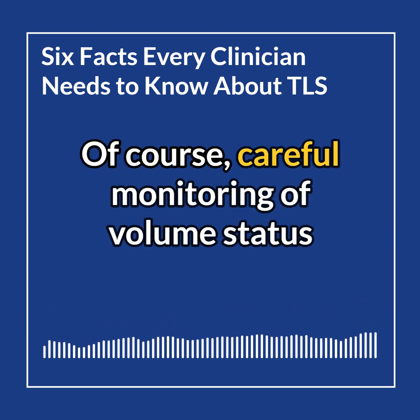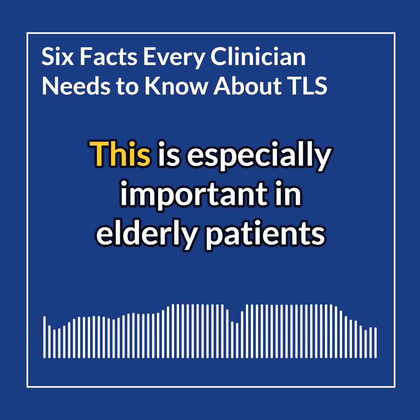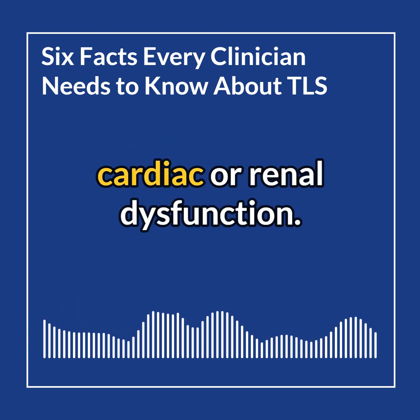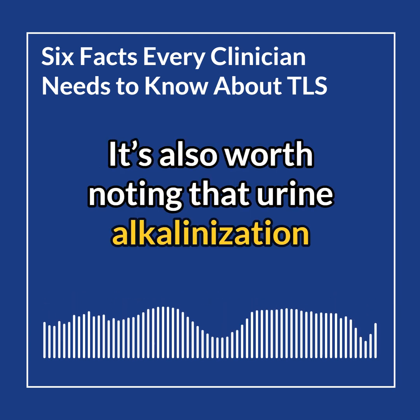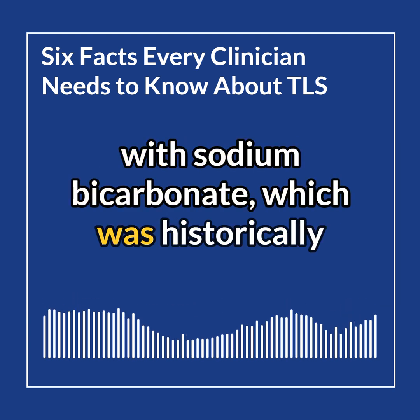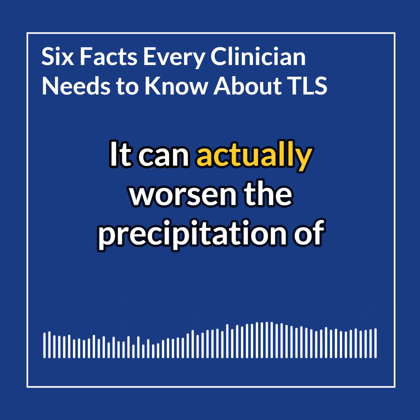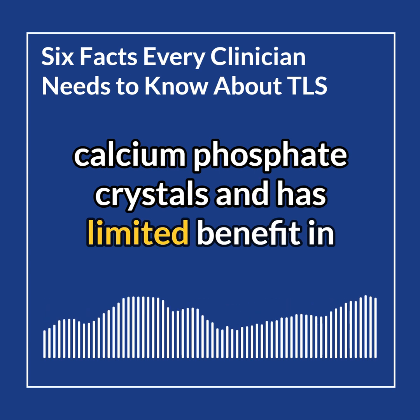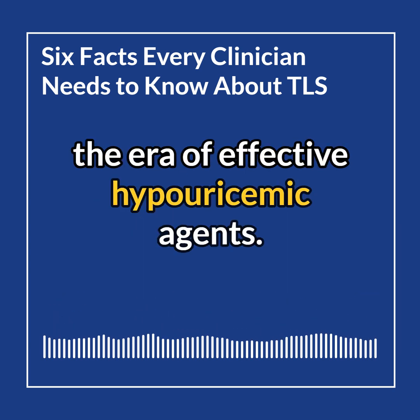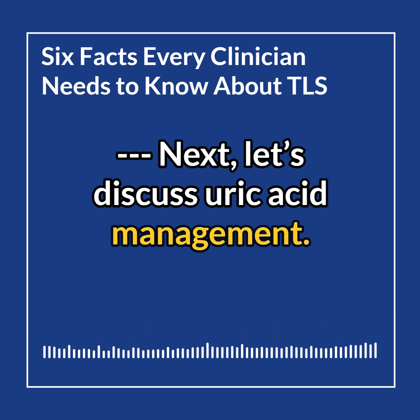Of course, careful monitoring of volume status is essential to prevent fluid overload. This is especially important in elderly patients or those with pre-existing cardiac or renal dysfunction. It's also worth noting that urine alkalinization with sodium bicarbonate, which was historically recommended, is no longer standard practice. It can actually worsen the precipitation of calcium phosphate crystals and has limited benefit in the era of effective hypouricemic agents. Next, let's discuss uric acid management.